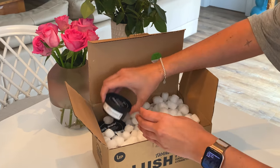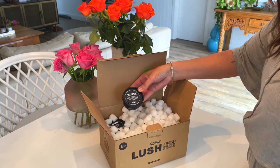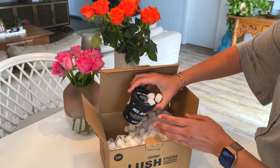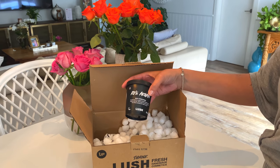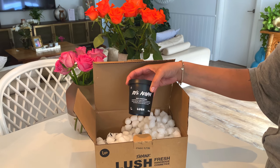Very excited, the Lush order arrived. Okay, what have we got in here? I forgot what I bought, it's taken a month to get here. So I've got the Celestial Face Moisturizer, which I love that one. Rose Argan, okay, body conditioner. So this is after you wash your body, you put this on and then you rinse it off and your skin's all nice and soft.